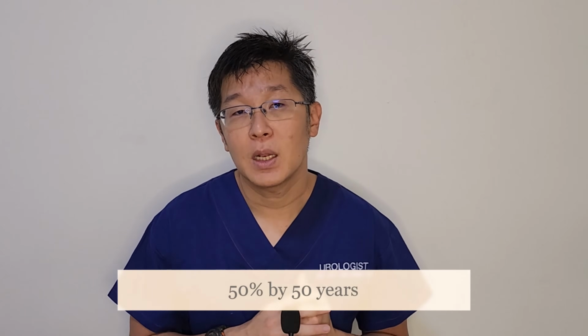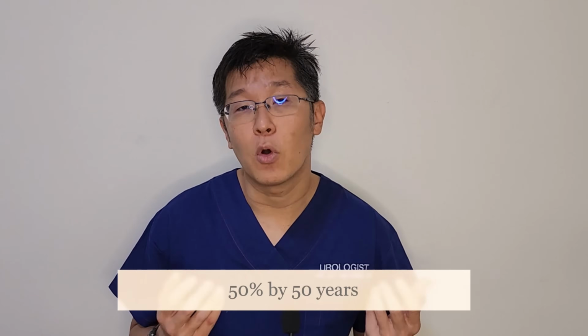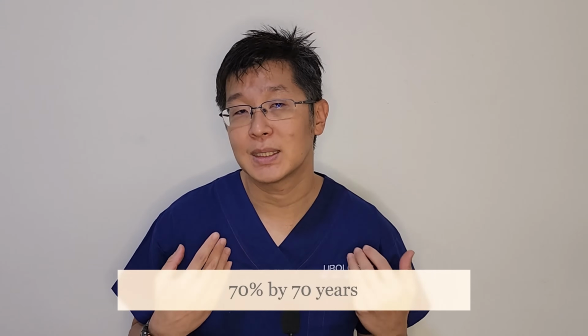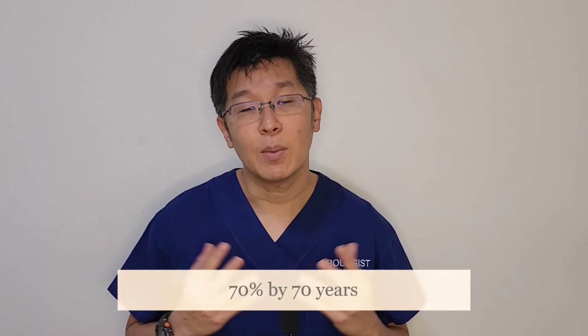Up to 50% of older men in the world experience some form of voiding discomfort when they reach the age of 50. That number continues to increase all the way up to 70% by the time we reach 70, and it continues to go on an upward trend too. Some of the symptoms experienced by men include voiding difficulty, slow stream, frequency, urgency, and waking up multiple times in the middle of the night.